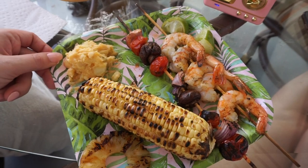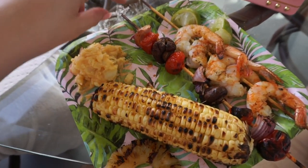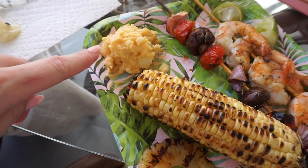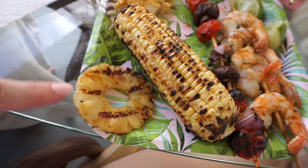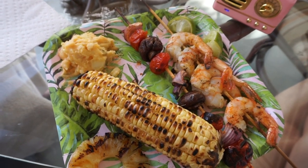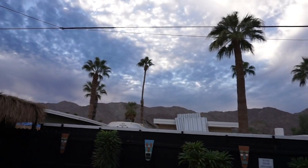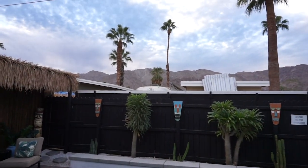Poolside lunch is served. We just grilled up the remaining goodies from last night. More veggies, more shrimp, more crab. This is some potato salad I brought from home that I made from scratch. And the best, grilled pineapple. So nice to be able to sit outside and eat and cook outside. Very Palm Springs.